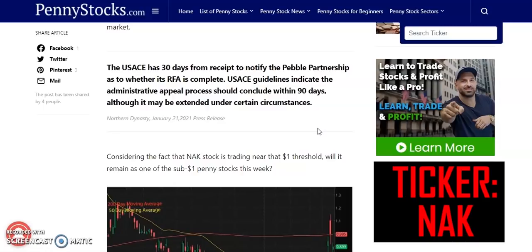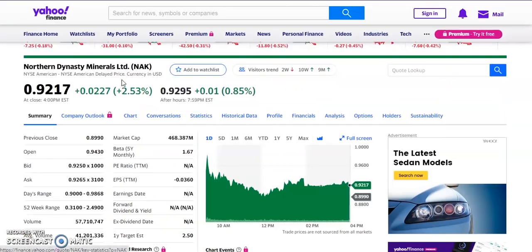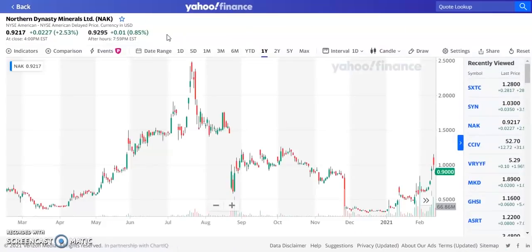Now, considering the fact that NAK stock is trading near the $1 threshold, this will remain one of the sub-$1 penny stocks this week. What do you guys think? So let's take a look. Ticker symbol NAK. This one was up about 2.5% today. If we take a look, it's currently trading at around that 92 cents level.